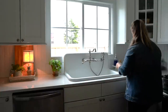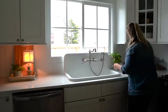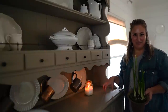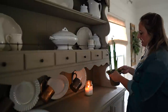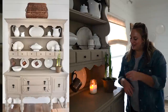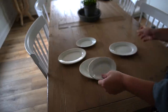Wonder if I could put it there. I like that better. So I had a faux floral arrangement sitting here before. Just for the time being, I'm gonna move that somewhere else, maybe upstairs, while I have these paper whites, because I think they look really pretty and they have a bigger impact here on the hutch area. You'll see them right when you come through the front door, and I think they just look really pretty sitting here. I have all these plates and I'm trying to figure out how I want to arrange them.